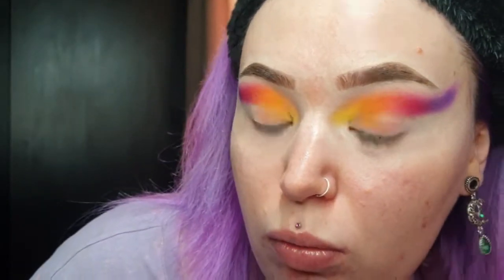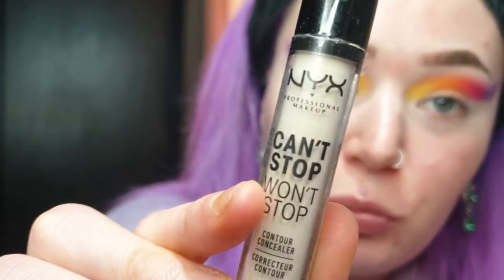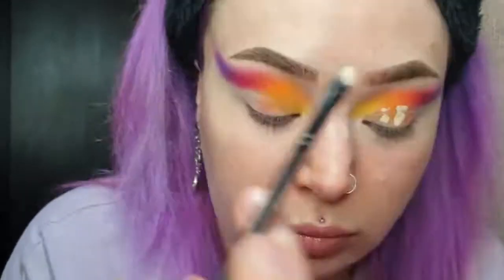Right, I just went in with a clean brush and blended it all round just to make sure that it's all looking okay, and I'm pretty happy with it at the moment. So I'm gonna go in and cut my crease, and I'm gonna use my NYX Can't Stop Won't Stop Concealer, because it's pretty much white.